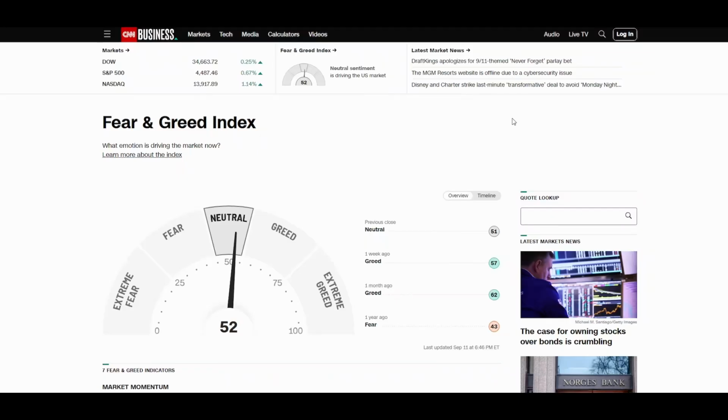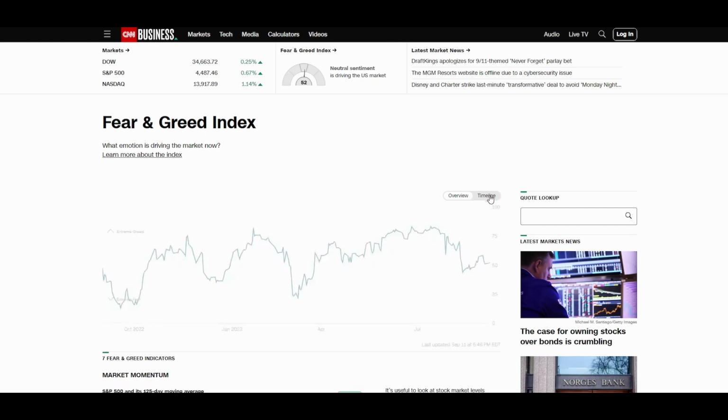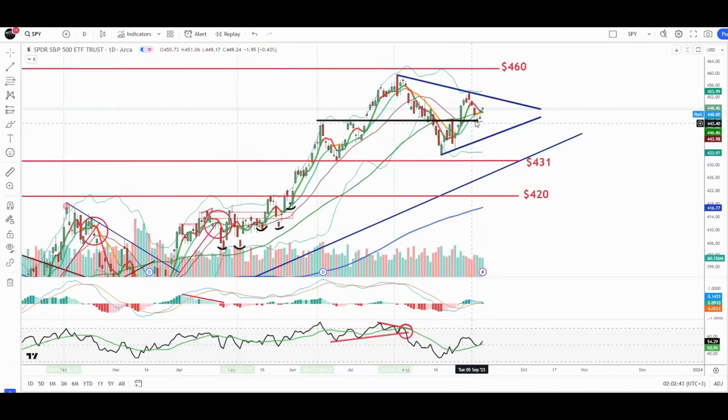Let's talk about the fear and greed index. We're at 52, neutral. We're still making higher lows on the fear and greed index. We have made a double bottom in the past, then a double bottom with a higher low. Again, double bottom, higher low. These usually mark significant stock market bottoms. We're still making higher lows and higher highs. And overall, so far, legends, the trend is up and sell-offs and corrections have been met with buyer demand.